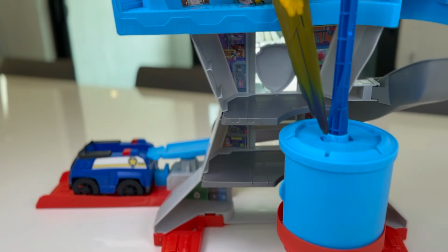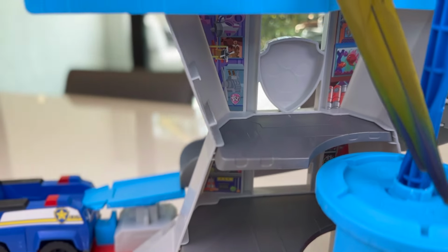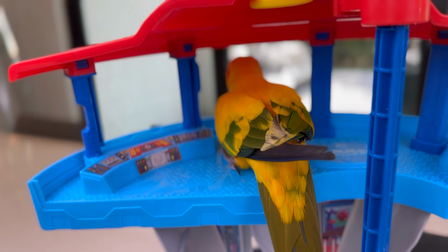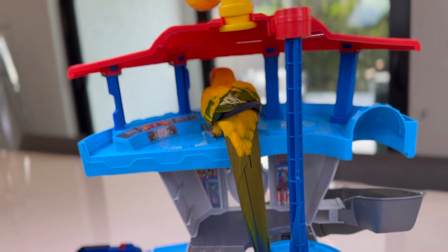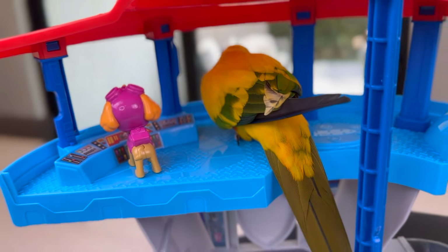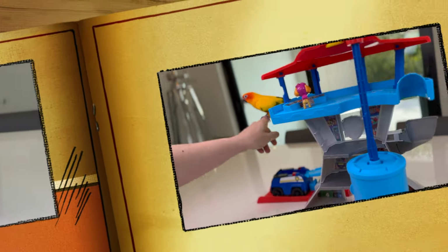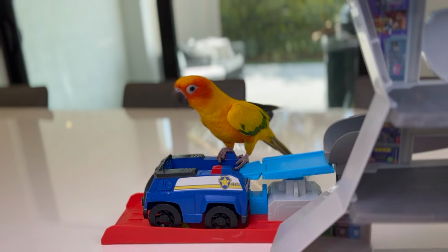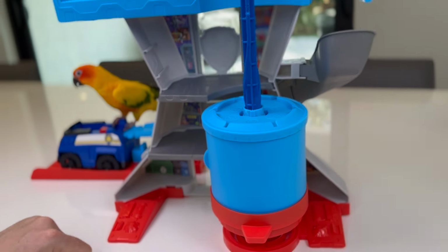And from here, you can see we have all our stickers. And Pepe is there in mission control. How about we put Sky there with Pepe? Pepe, Sky's gonna be there with you, okay? Here she is. You can get in the car, okay, Pepe. Okay, Pepe, don't you drive away now.